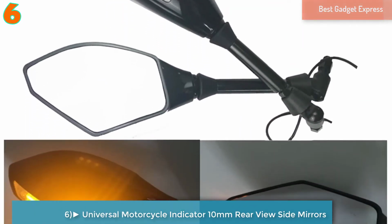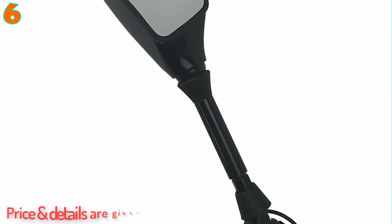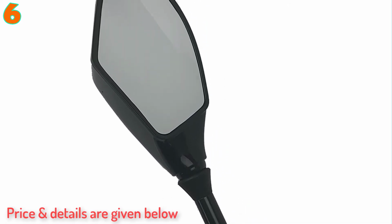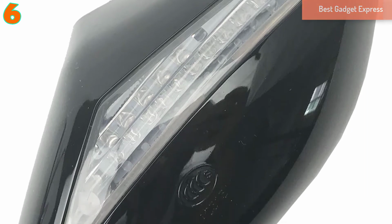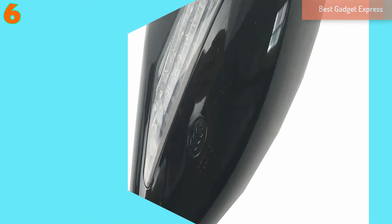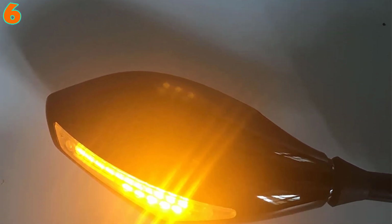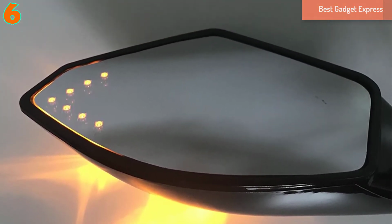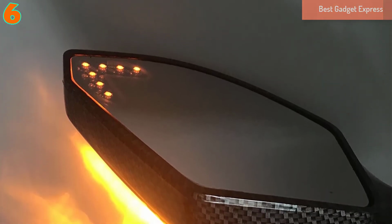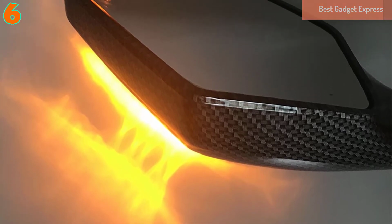The next is number 6. Universal motorcycle indicator 10mm rear view side mirrors integrated LED turn signals fit for street bikes, cruiser, scooters. Features of this product: 100% brand new and high quality, easy to install and convenient to carry, suitable for fixing the rear view mirrors of bikes, motorcycles, scooters and electric vehicles. Color: black glass, clear. Screw diameter: 10mm. Materials: high impact ABS shell with aluminum shaft. Function: adjustable mirror angle plus integrated turn signal. So this is the best option for you to buy.